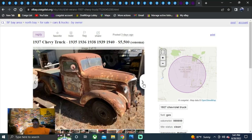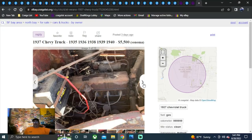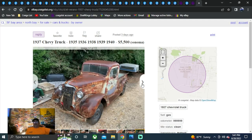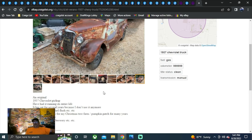And this is the one I would go check out. If I was going to buy me one of these, this would be the one that I'd definitely be heading to check out. $5,500. California truck. Yep, with the title. An original 1937 Chevrolet pickup. I've had it running its entire life. It's sat for several years because you don't use it anymore. We'll need a battery and a fuel flush, etc., etc. Was used every year for Christmas tree farm, pumpkin patch, many years.